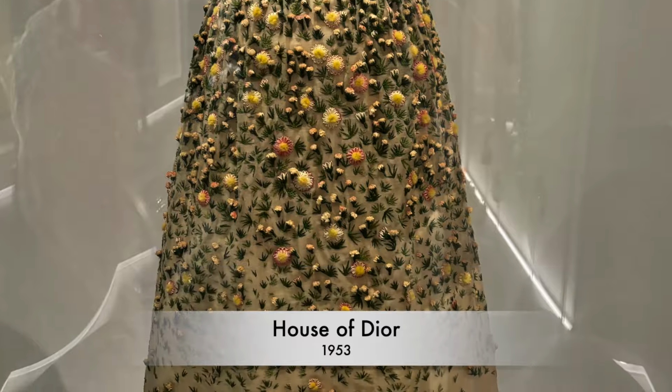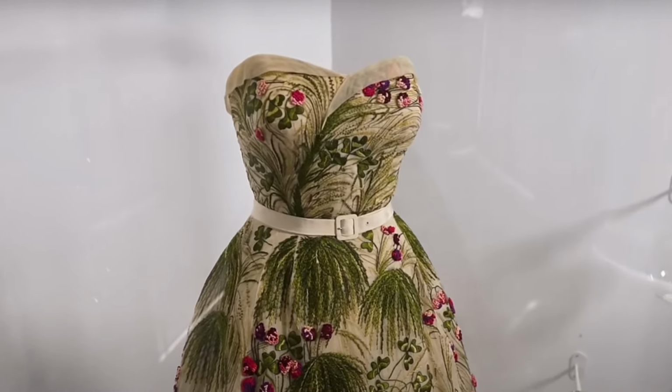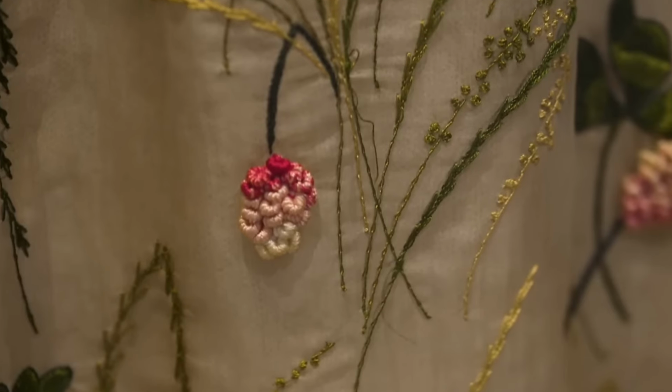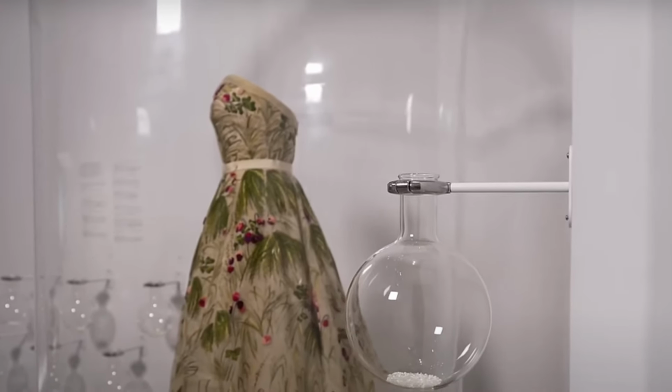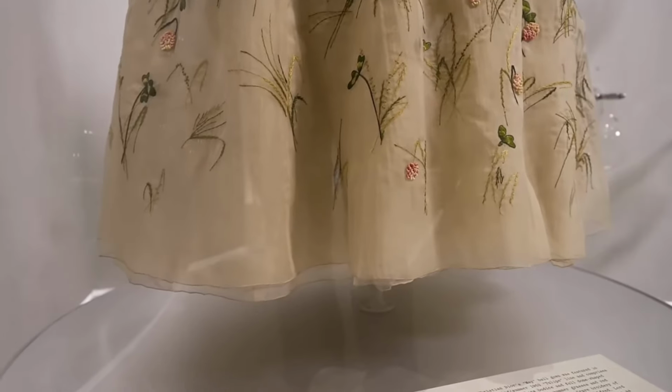I am a big Dior fan. Their dresses always remind me of fairy tales. This particular dress does not have the most eye-grabbing colors, but it is definitely a showstopper with its elegant shape and sophistication.